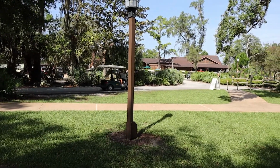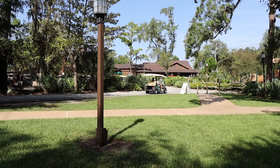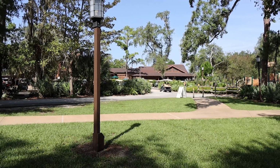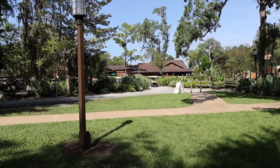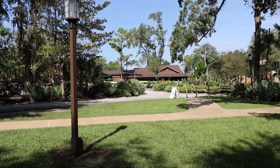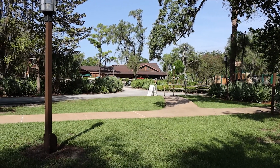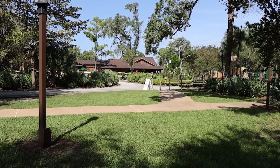So we are all the way back by the marina in the area known as the settlement. The building over there is Hoop-Dee-Doo Trails End. Trails End technically also has a quick service area as well. And there is a bar and an arcade over in that building over there.